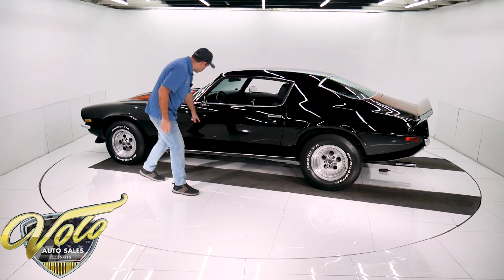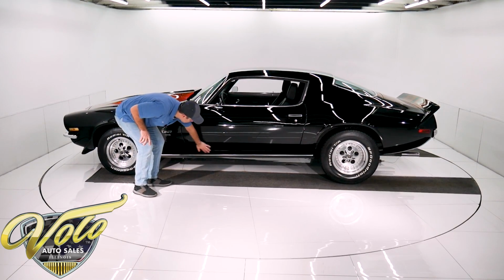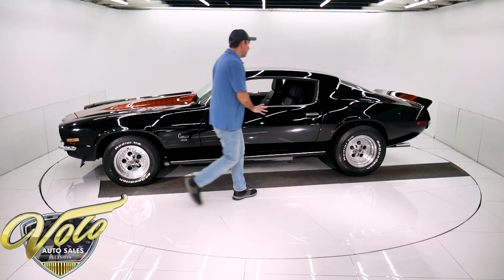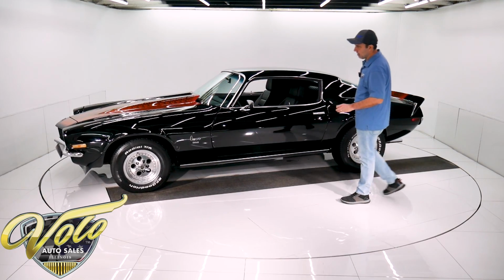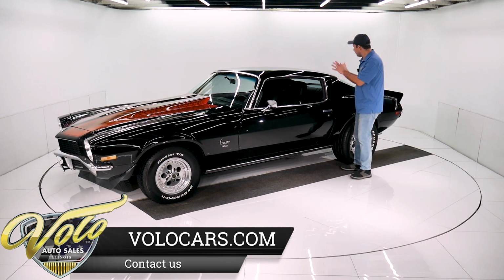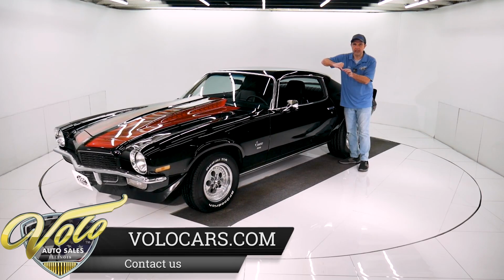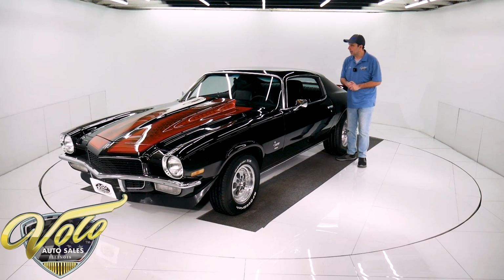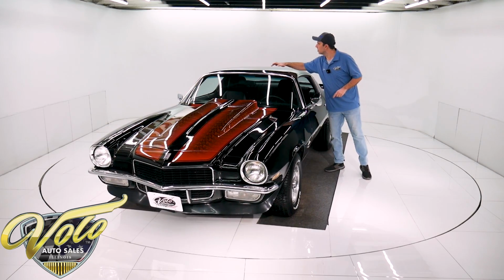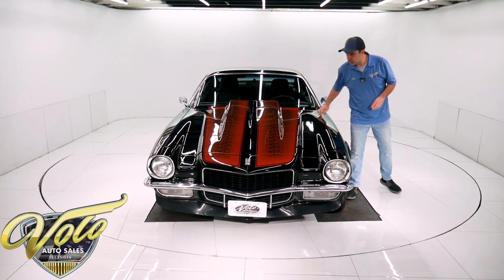Look at this long door, and it fits real nice. There's no bubbles down here at all. No door dings down either side. It's like looking in a mirror. Now, it's not a $50,000 paint job. You might find a tiny imperfection somewhere. Actually, right here, there is one little bubble about the size of my pinky nail. And other than that, it's in super nice shape. There's actually a couple little more up on the roof here for some reason. Everything fits square and flush.